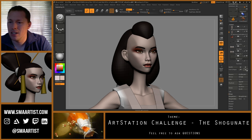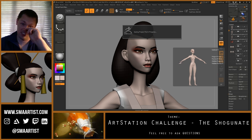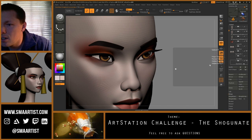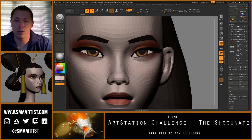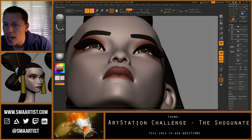Let's take those down here. 1, 2, 3, 4. Okay, so now if I wanted to, I could very easily switch back to this character. This is the old one. Okay. So we've got our old eyes, our old character. Now we've got our new eyes and our new character. And I like that. I like that a lot.